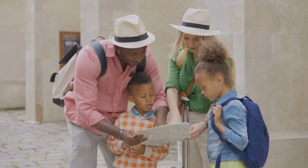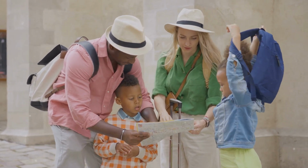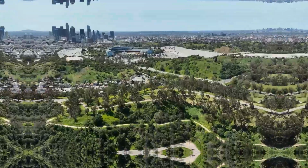Get ready for a fun-filled adventure as we share laughs and tips on how to make the most of your time in this vibrant city. So grab your kids, and let's dive into the unexpected treasures waiting for you.